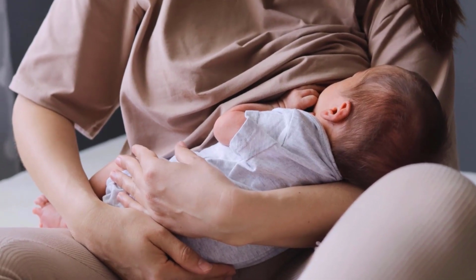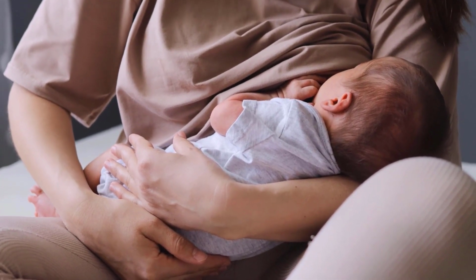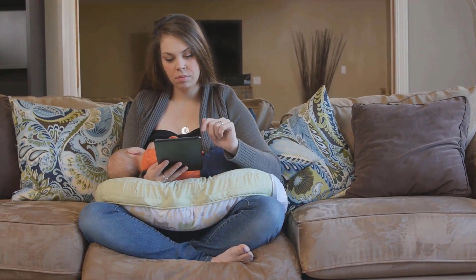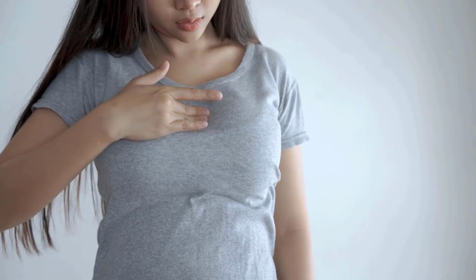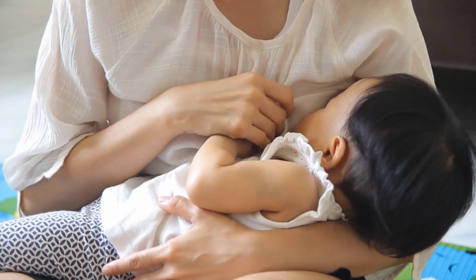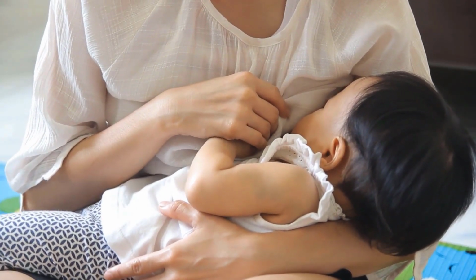Experiment with different breastfeeding positions to find what's most comfortable. Use pillows for added support to reduce strain on your body. If your breasts feel too full, express some milk to relieve pressure. This will make it easier for your baby to latch and nurse.